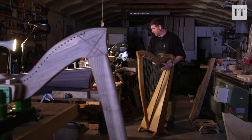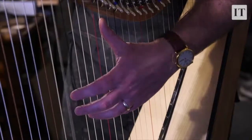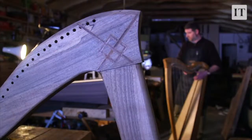I'm just giving Muireann's harp a final tune before I hand it over to her at the border. When harps are new, they take a while to settle down. The strings are often stretching for quite a while, so they need a bit of attention at the beginning.